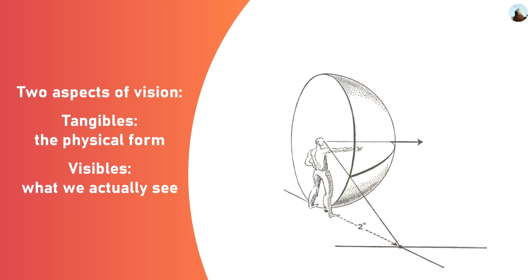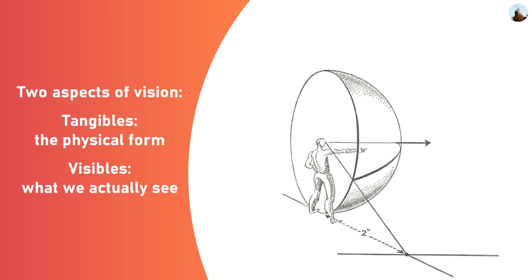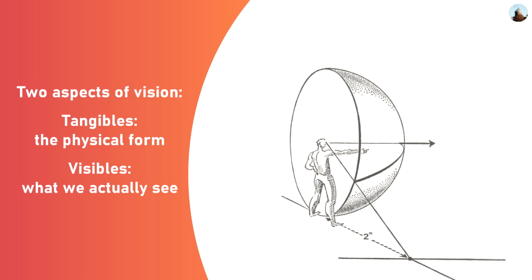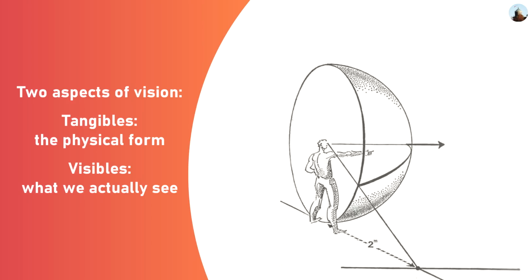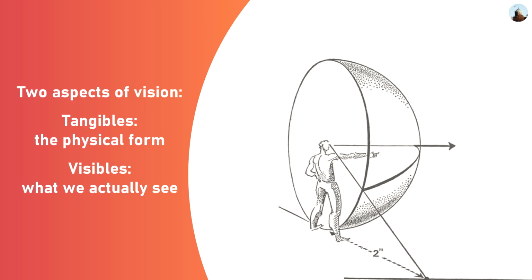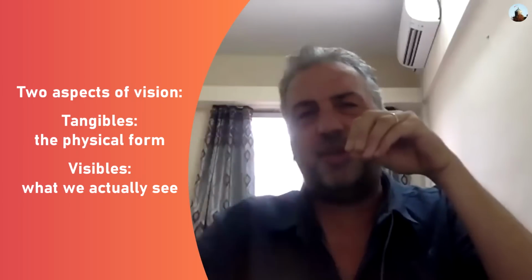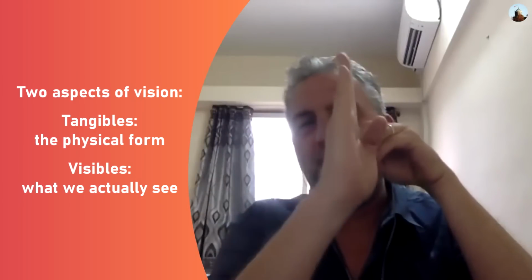Now, we'll all find that in the first instance a little bit tricky to understand, because you'll say, but I don't see things curved, Gavin, right? And the explanation of that is that if you're at the center of that sphere looking out, then of course you will not see the outward curves of the sphere. So when you're looking at something, you'll see it as a straight line.